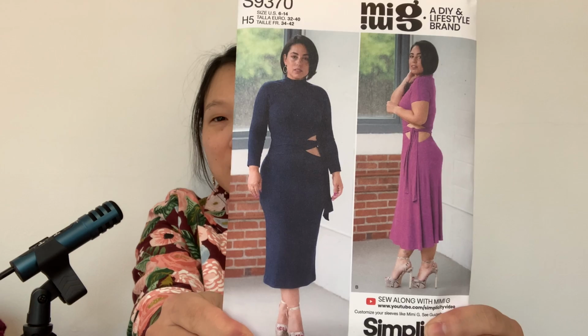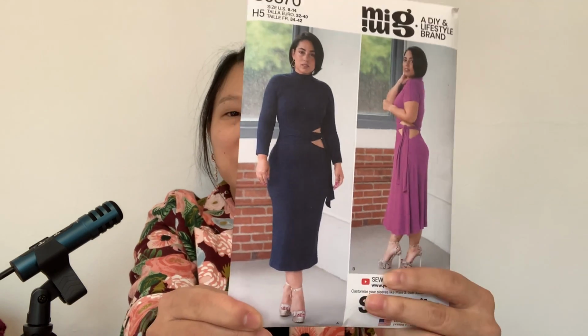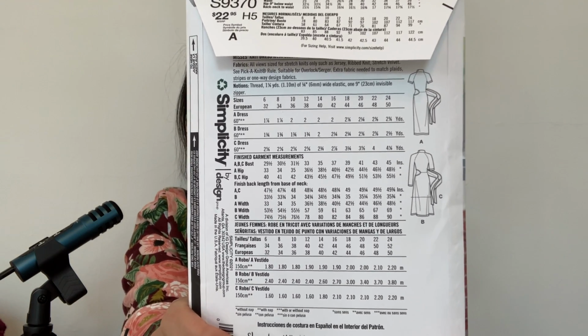It's this amazing Mimi G design. It's a knit dress with raglan sleeves, and it has this side cutout, which I just think is such a fun detail. It's very on trend and really unique. I've never seen another pattern like this, and I am definitely planning to make this version.